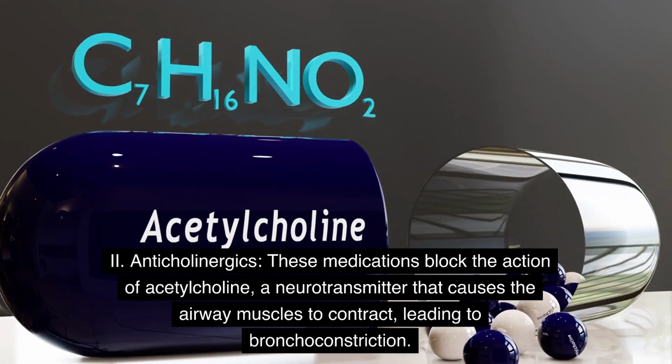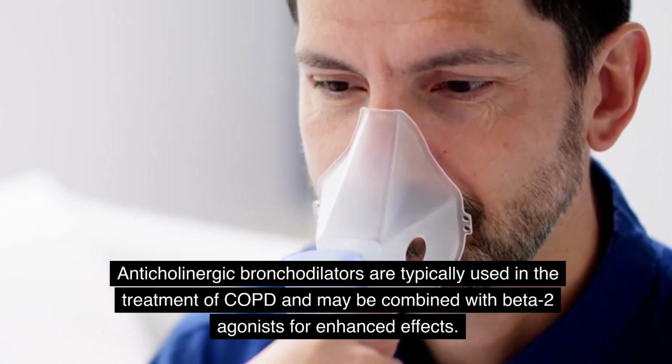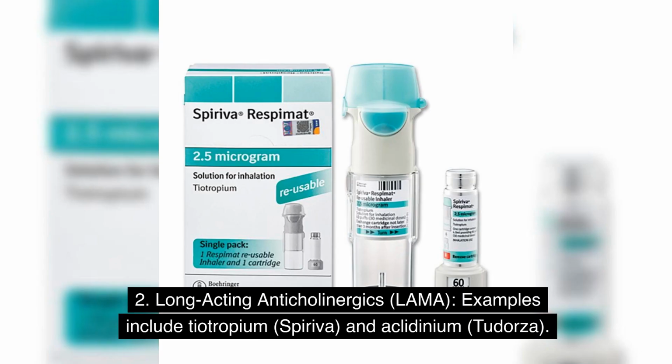2. Anticholinergics. These medications block the action of acetylcholine, a neurotransmitter that causes the airway muscles to contract, leading to bronchoconstriction. Anticholinergic bronchodilators are typically used in the treatment of COPD and may be combined with beta-2 agonists for enhanced effects. 1. Short-acting anticholinergics, SAMA. Examples include ipratropium, Atrovent. 2. Long-acting anticholinergics, LAMA. Examples include tiotropium, Spiriva, and aclidinium, Tudorza.